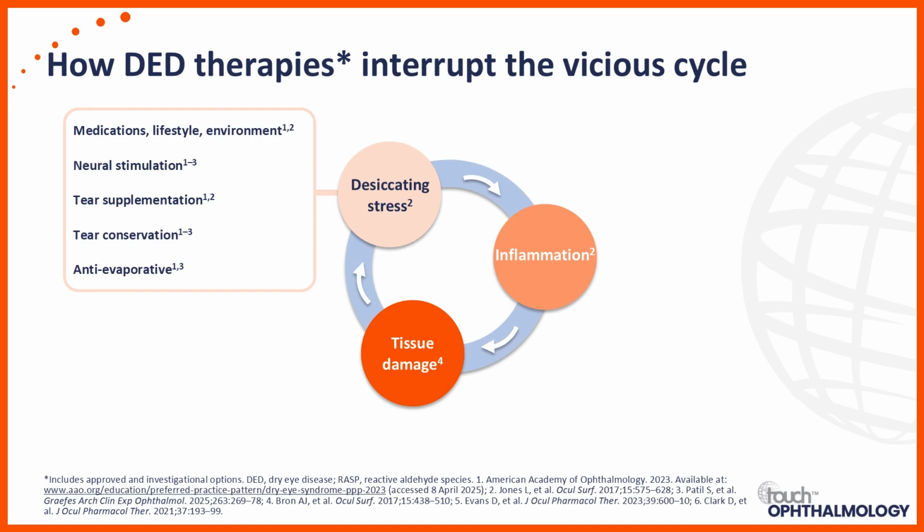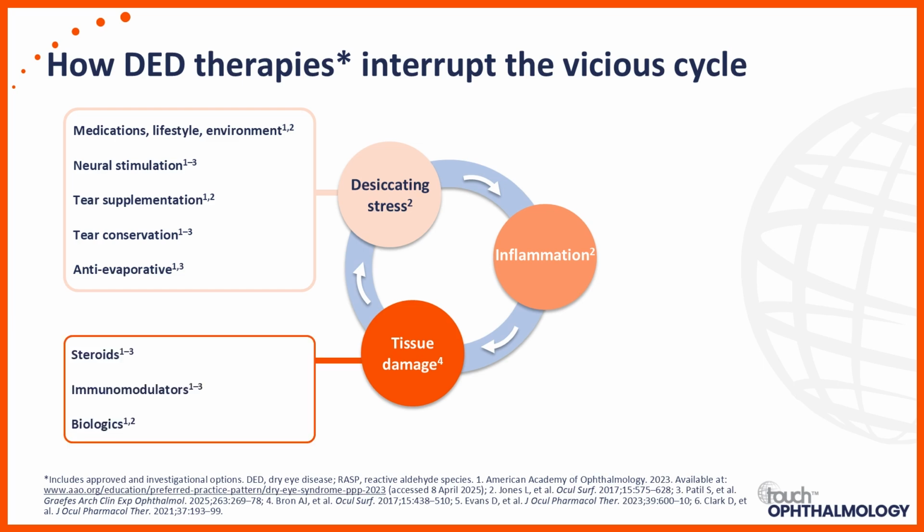Perfluorohexyloctane is brilliant at addressing evaporative stress. Not only does it sit on top of the tear film, but it helps to reduce friction. And friction is a significant component in many of our ocular surface disease patients. SLK, conjunctival chalasis, ocular fatigue, decreased tear production, all of these things can incite friction. Tissue damage, your mainstay, your good old friend, steroids used strategically and therapeutically, and monitoring for side effects, of course. We're all still using steroids.